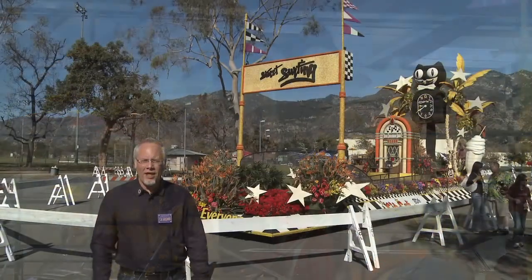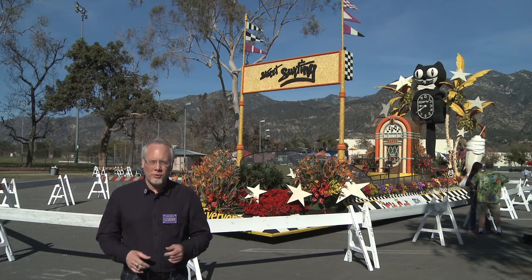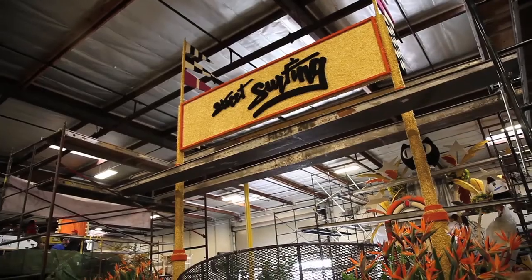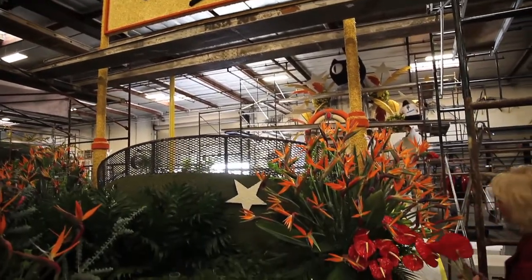This week on Fun with Flowers and Jay, we're following the Kit Kat Klock float through the Rose Parade. This float is entirely made out of all California-grown product and has more varieties of flowers than any other float in the entire 123rd Rose Parade.